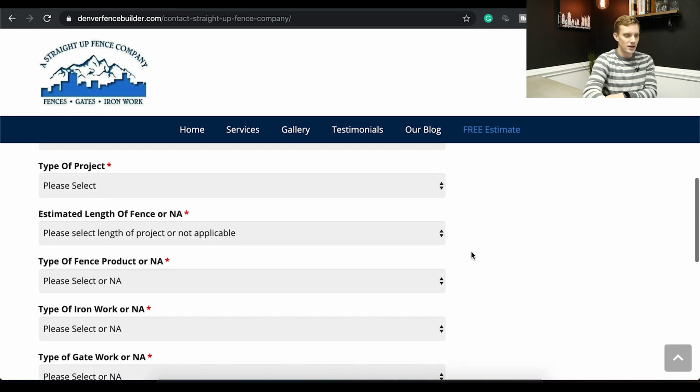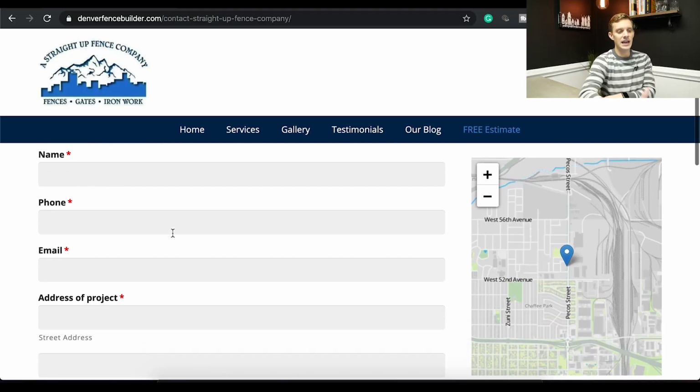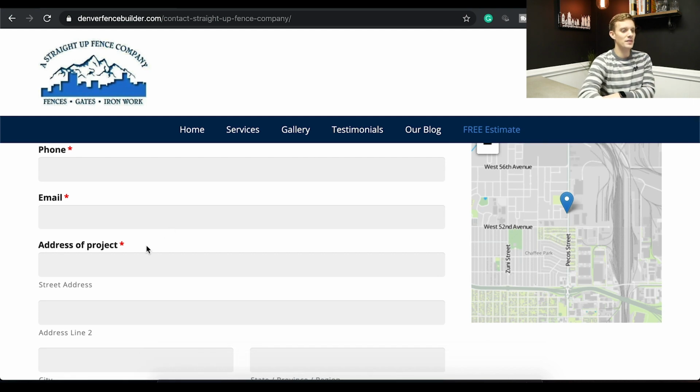Oh my God, look how long this form is. The whole point of having a form on your website is to get enough information to call somebody back and have a good, open, honest conversation with them. What they've done here is name, phone, email. Those are good, those are standard. But now they've added address of project. So what they're probably doing is saying, well, we want to look up your yard, the distance, things like that.